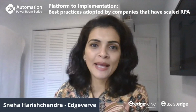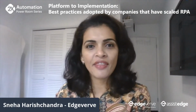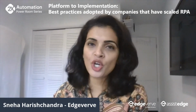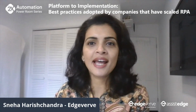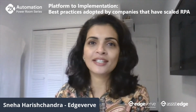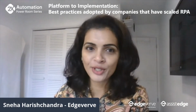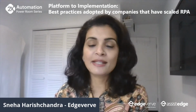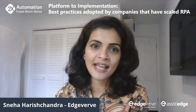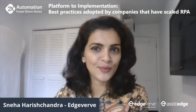Today, we will focus on platform to implementation, best practices adopted by companies that have scaled RPA through two sessions. The first session on our agenda today will help you understand how a cohesive automation platform can offer an integrated delivery model backed by some great use cases and lessons learned from the ground. The second one is a panel discussion where our panel members will talk about how enterprises can scale their RPA programs and talk about some of the best practices followed.